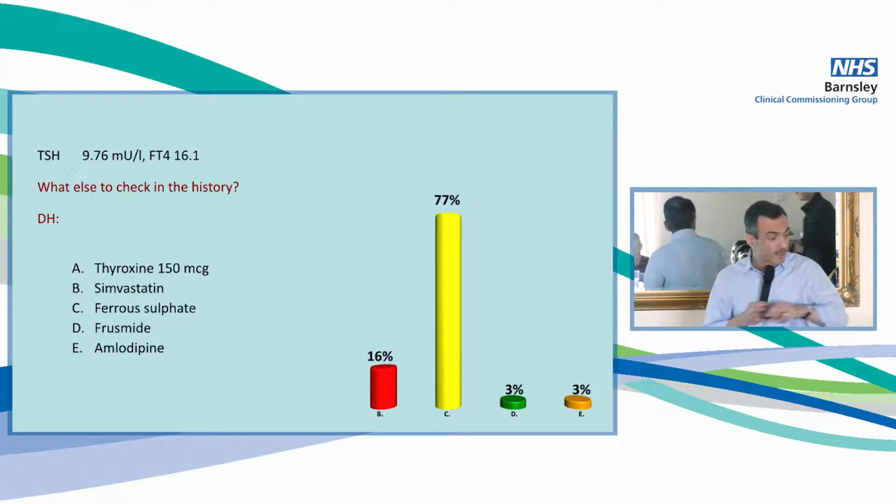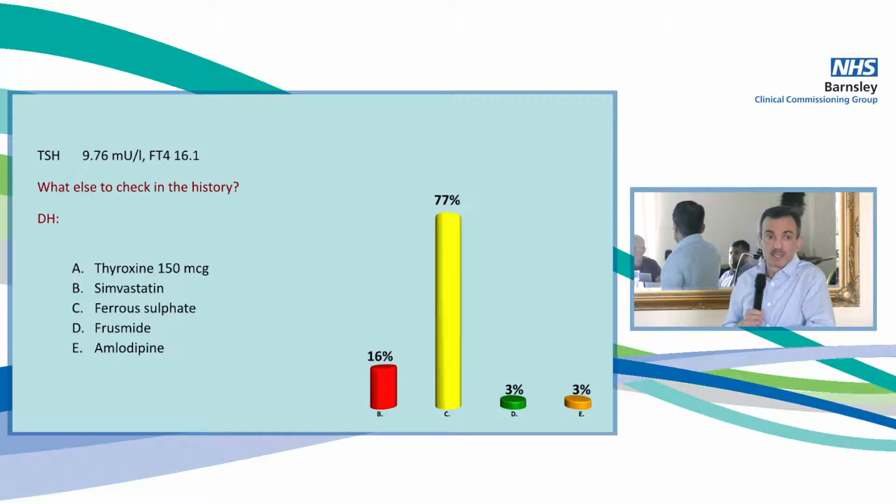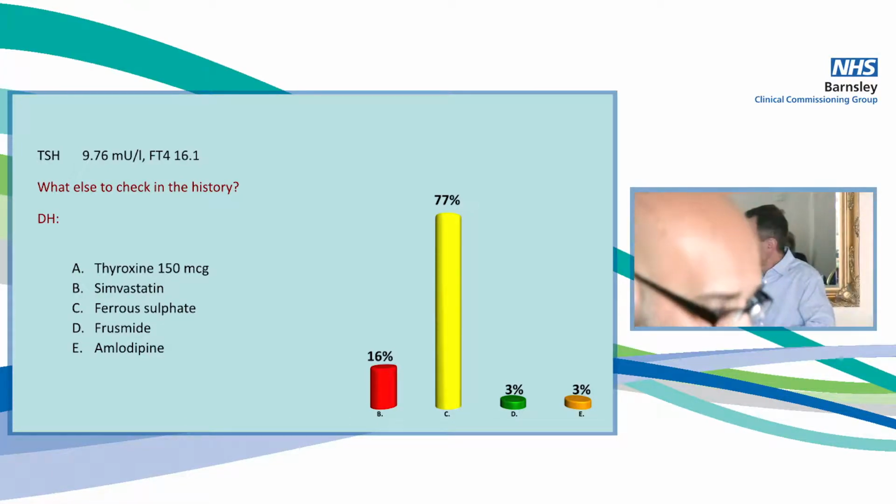Okay, excellent. So the vast majority know that it's actually the iron tablets which interfere with the absorption of thyroxine. And quite often patients tend to be on both thyroxine and iron tablets. So what we advise patients is that they should take their iron at least 2 hours after the thyroxine. Ideally 4, that might not be very practical, but at least 2 hours.